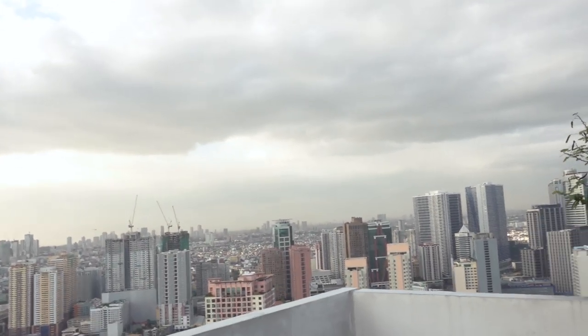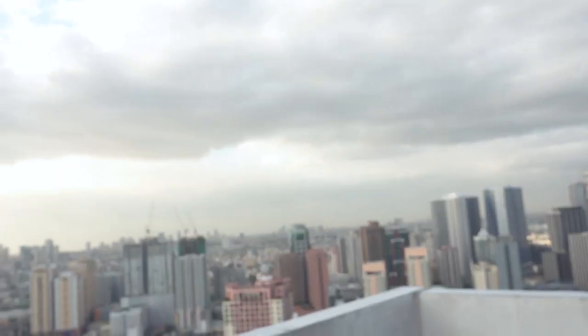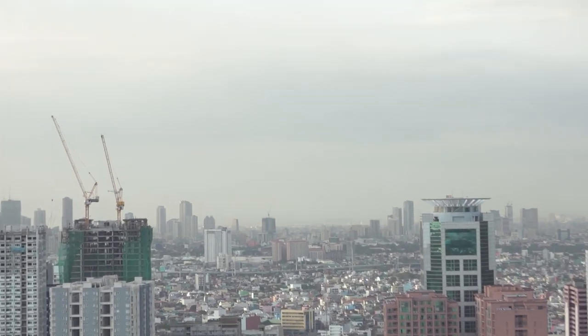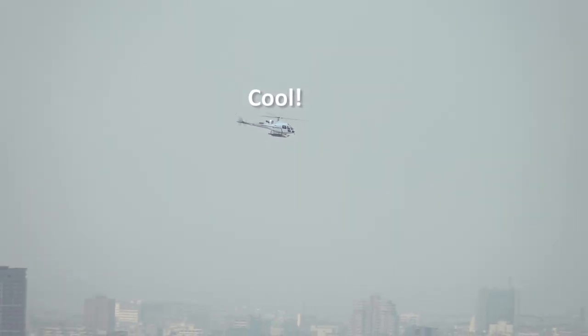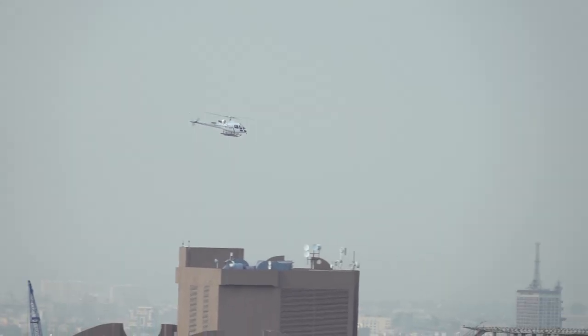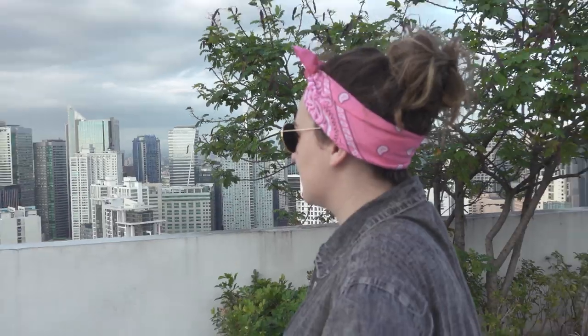Hey, there's a helicopter. That's like... Go, go, go! Get it! Just to show how high this roof top deck actually is, there is a helicopter. That is cool.